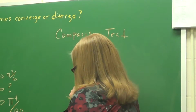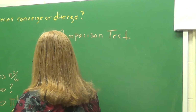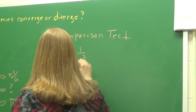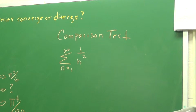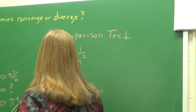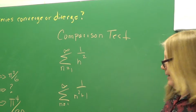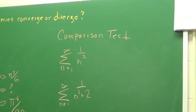Let's look at this by taking one that we know the answer to. So our friend from over here, we already know that when n starts at 1 and goes to infinity, 1 over n squared does what, Brendan? Converge or diverge? Converges. All right, so we're pretty sure of that. So this one, however, is one we're not so sure about. 1 over n squared plus, well, let's say plus 2. I think we've done plus 1 in our assignments somewhere along the line.